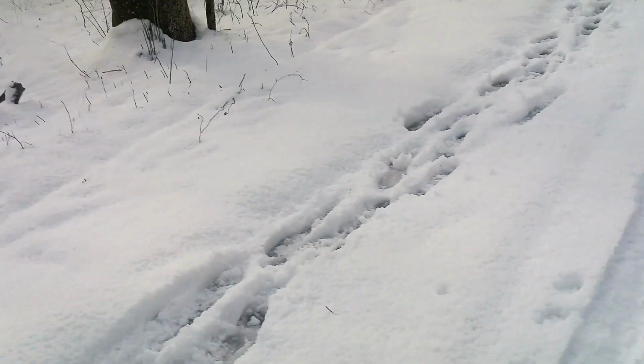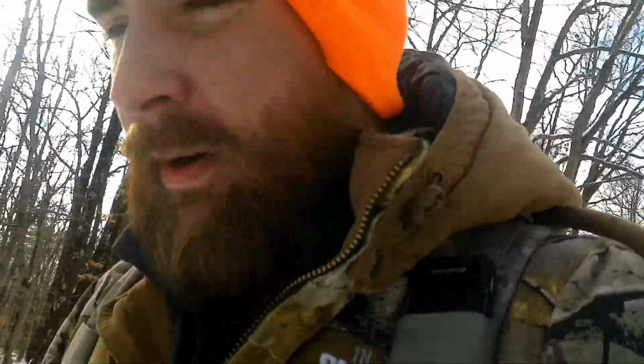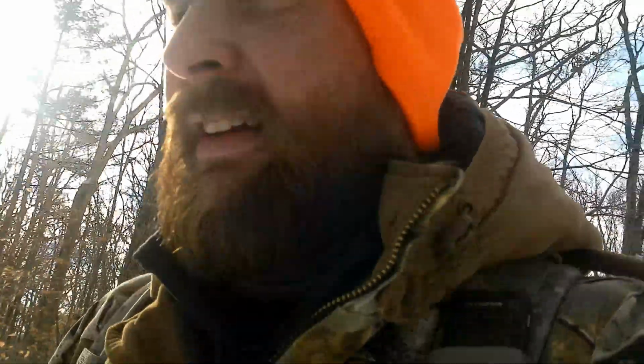You can see this is groomed for cross-country skiing. It's a very nice snowmobile track. And we're just going to walk and look for physical evidence of Bigfoot. We're going to look for footprints, which is a high probability area, especially down by the gas lines. If we see any tree breaks or hair or anything like that, we're going to document it and hopefully find it. There's some deer right here, and that's our first animal of the day.